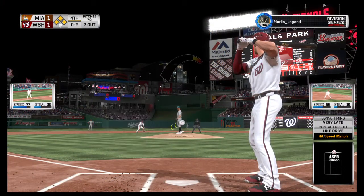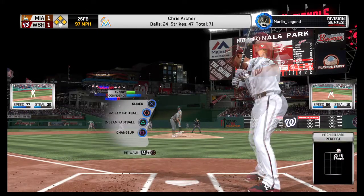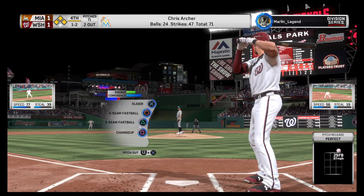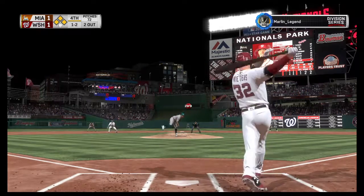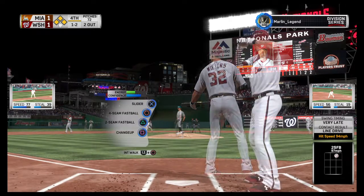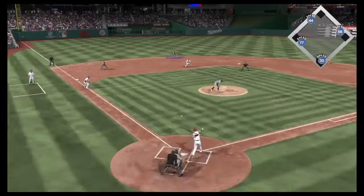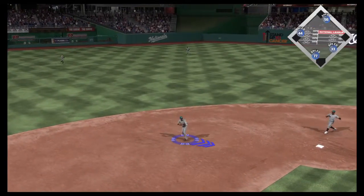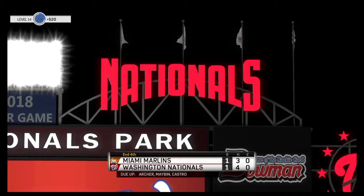1 run, 4 hits, and no errors so far for the Nationals. Too high. 1-2. Looking for the strikeout. Here's the 1-2. Squared that one up just a little late. That was the 4th foul ball in this at bat. He is really making him work. Here he comes again. 1-2. This is on the ground to short. Is he going to get out of this? Over to first. He does get out of it, and the inning is over.